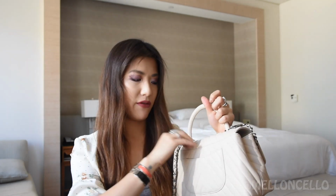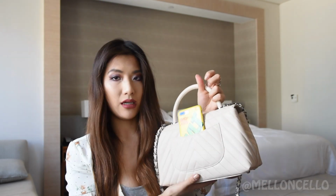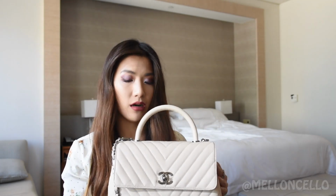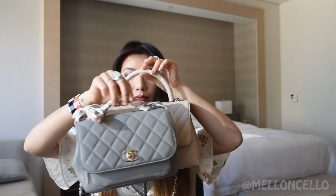It doesn't quite fit my phone properly in there. If I use the plus, as you can see, it's a bit loose. Probably dangerous to have out there. But overall, it's an amazing size. And again, I'll just grab the Business Affinity, which is also in the medium size. And you can tell the size difference already.